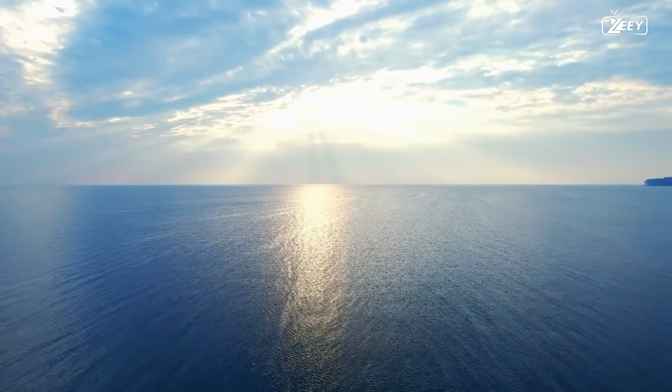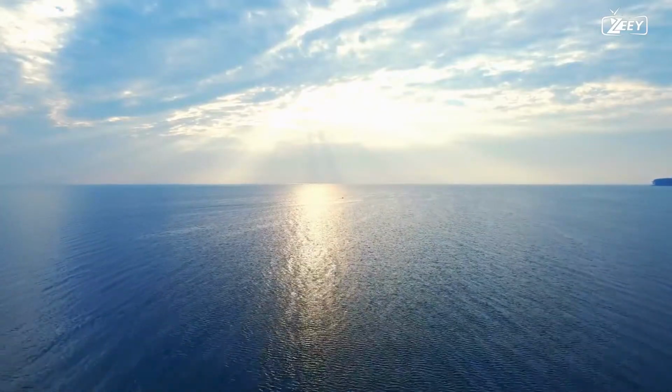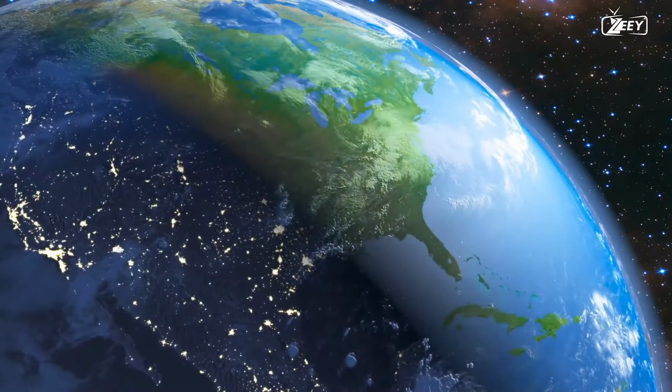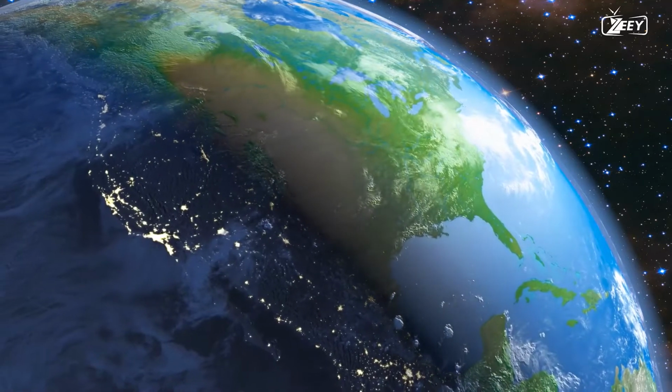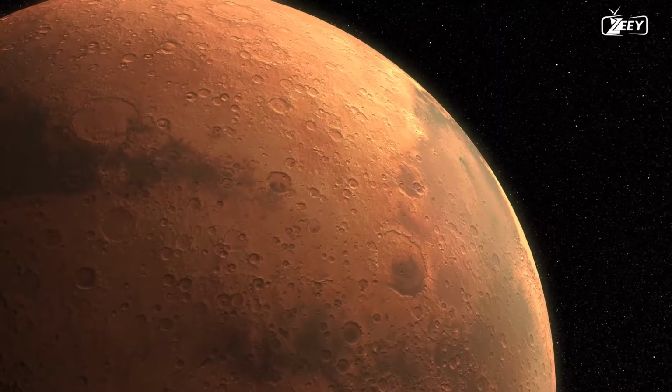Because water molecules absorb longer wavelength red light better than blue light, the oceans are also blue. While the ice tops and clouds are always white, the continents seem brown or green depending on how much or little vegetation grows there. Red, however, is the most common color on Mars.